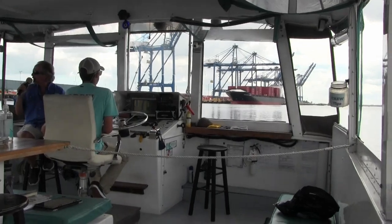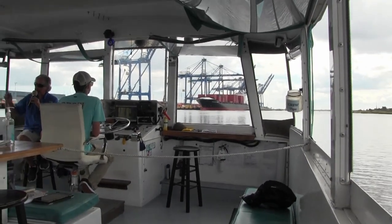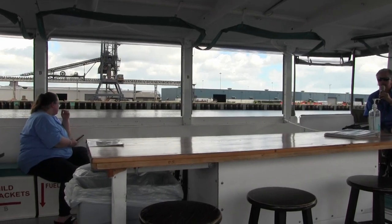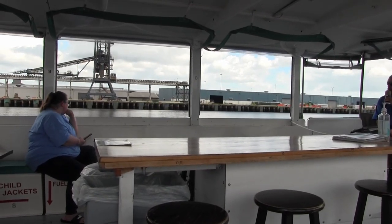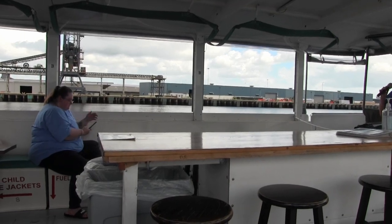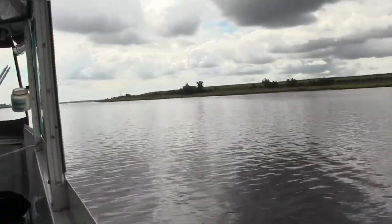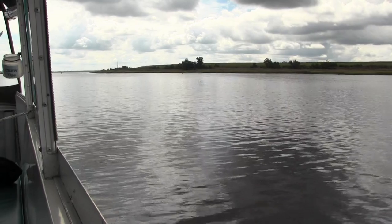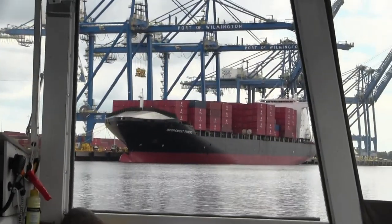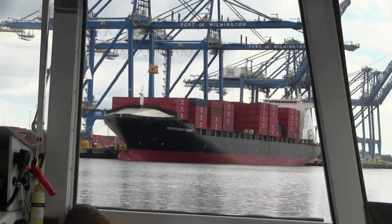History of the port. This port was not always here. What was here originally was a shipbuilding company. It was called the North Carolina Shipbuilding Company, and they built ships for World War II between the period 1941 to 1946. They created 243 ships for World War II, and they were all produced right from this area.